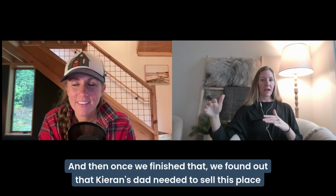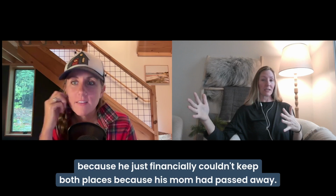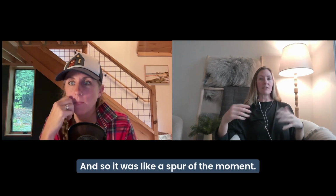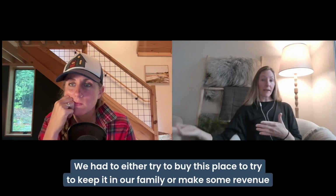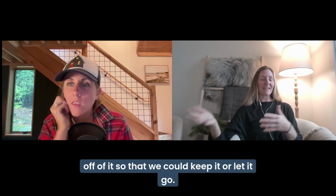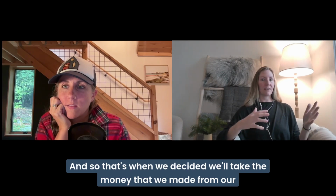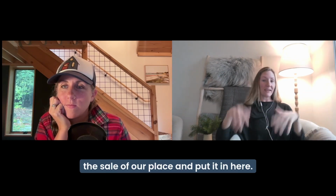And then once we finished that, we found out that Kieran's dad needed to sell this place because he just financially couldn't keep both places because his mom had passed away. And so it was like a spur of the moment. We had to either try to buy this place to try to keep it in our family and make some revenue off of it so that we could keep it, or let it go. And so that's when we decided we'll take the money that we made from the sale of our place and put it in here.